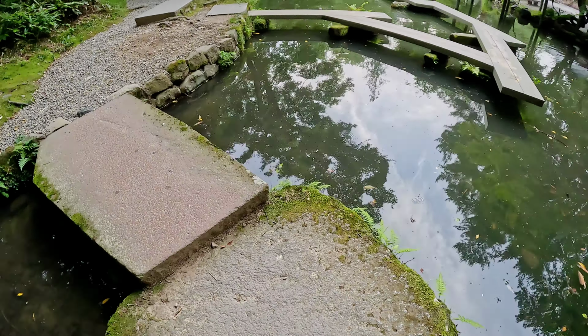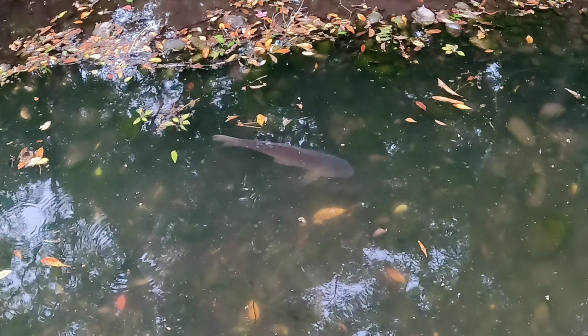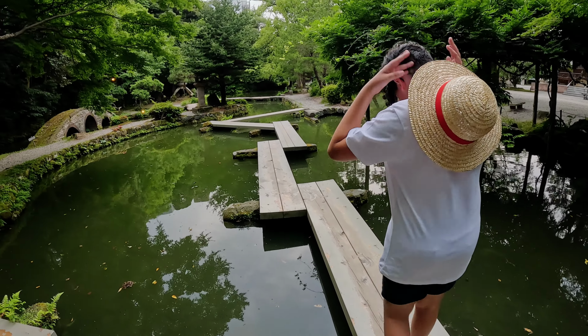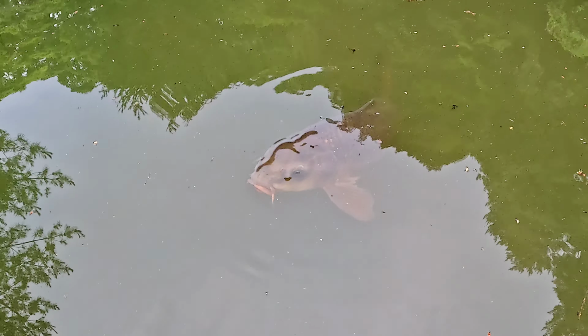And now some fish. Oh, really? Yeah, right there. Two. Oh, yeah. Pretty big fish out here. Look at this. Look at those little tiny bugs. They crawl in the water. Jumps out of the water.